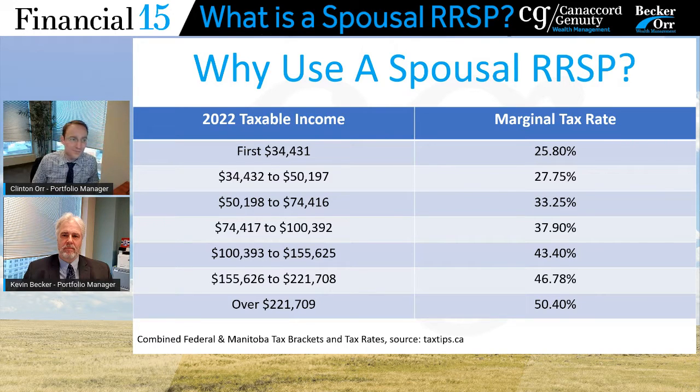Anything you want to add to that, Kevin? Yeah, no, and I think that's the general concept that the spousal RSP is for, that we want to split the income tax down the road. We want to make sure that the higher income person's not paying as much and the lower income person's paying a little bit more.